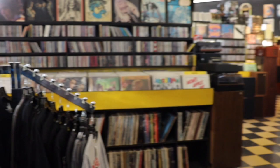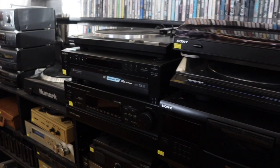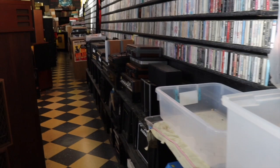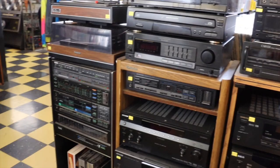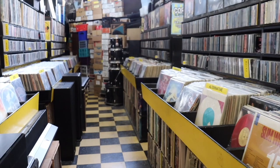Now, they had a lot of rare records here, and I'll show you guys in just a minute some of the stuff they had, because I was literally falling over with excitement looking at all the stuff that they had for sale. They had so many rare records and things that you just don't see every day. It was so exciting. And look at all of the stereo gear here. I mean, everything from turntables to receivers to amps. Blake was looking at it all and telling me about the speakers. He's very good with different audio gear and model numbers.